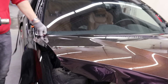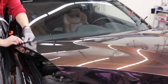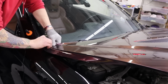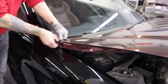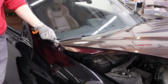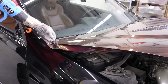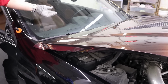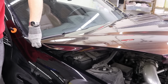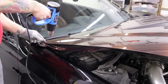Back here, we'll do this corner over here. Again, I'm just gonna touch a heat, pull it out towards the walls, and then also back towards me. This is gonna cause the vinyl to hug around the bottom side of the corner. As soon as I add a bit of heat, boom, it wants to shrink itself around the bottom of the corner. Doing corners is probably my favorite part of wrapping.